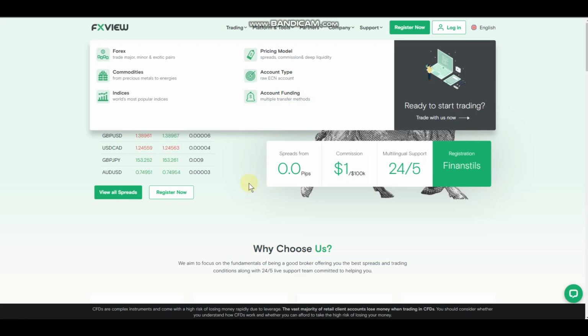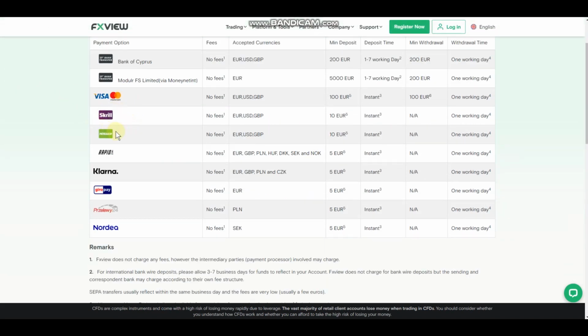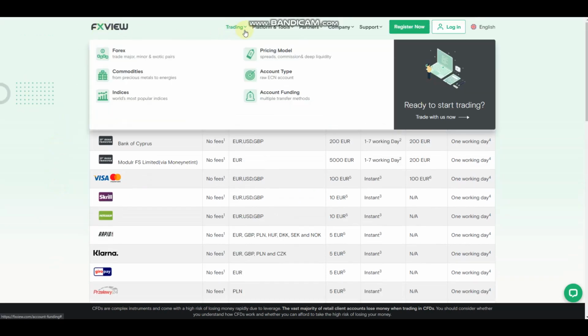Okay, now for account funding, they offer a wide variety. Visa, Skrill, NetTeller. You can head over to their website here, click on trading, and then go to account funding for their deposits and withdrawals.